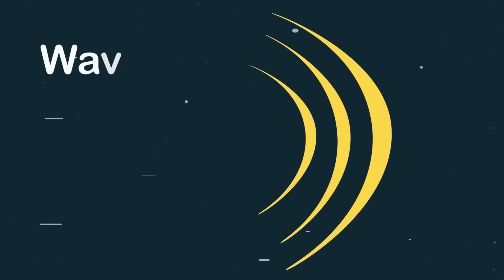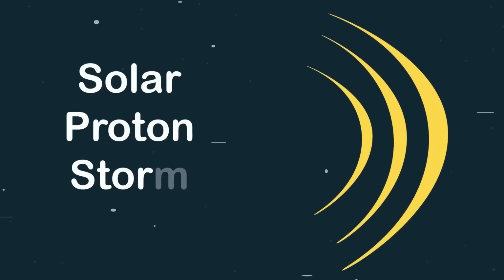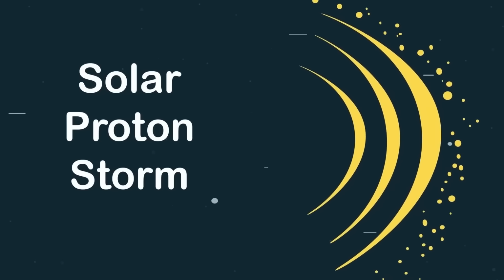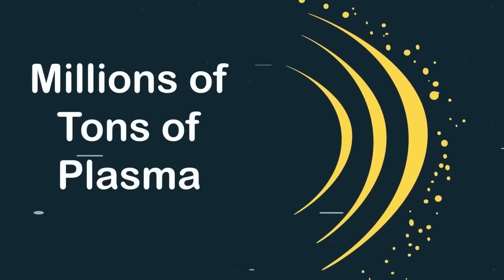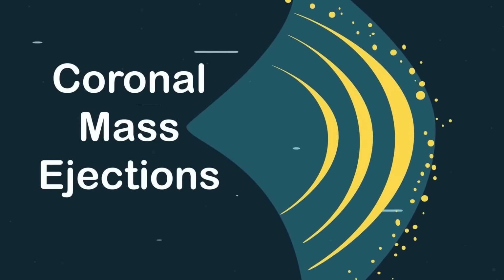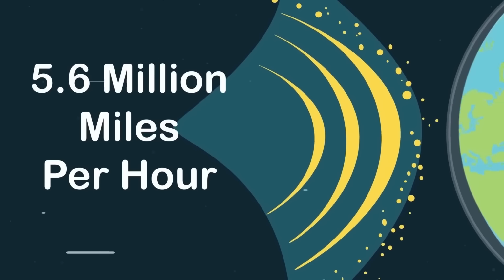Solar flares are waves of high energy radiation shot through the solar system in which we are all one. These solar flares race through space at the speed of light, creating a solar proton storm. These storms are no delight. When millions of tons of plasma are thrown from the sun's atmosphere, these storms are called coronal mass ejections, as you see right here. These CMEs reach speeds of 5.6 million miles per hour.